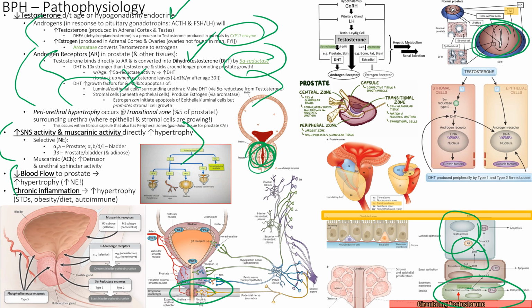And we highlight in green some of the enzymes that get inhibited when we want to introduce medications.